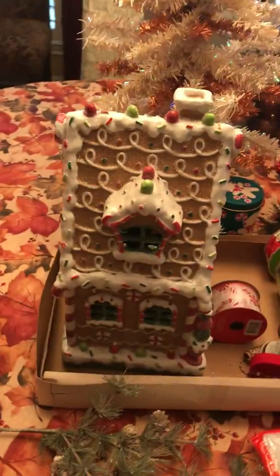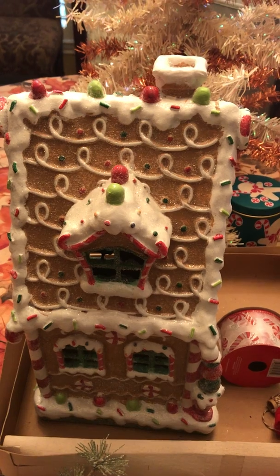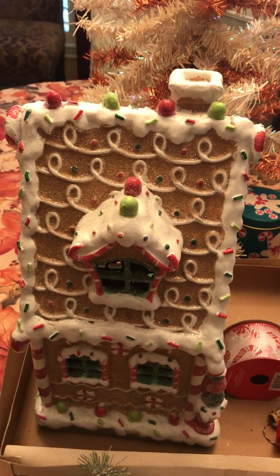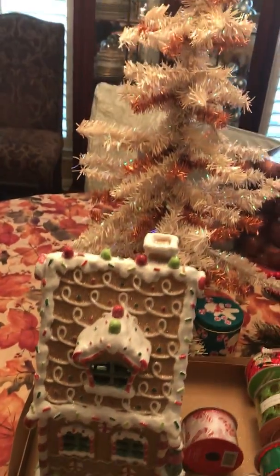I wanted you to see my dreams that are in my head. Sugar plums, candy canes, all kinds of candy and gingerbreads and sparkles and icing and gumdrops. This is the stuff that I'm dreaming of for my kitchen.